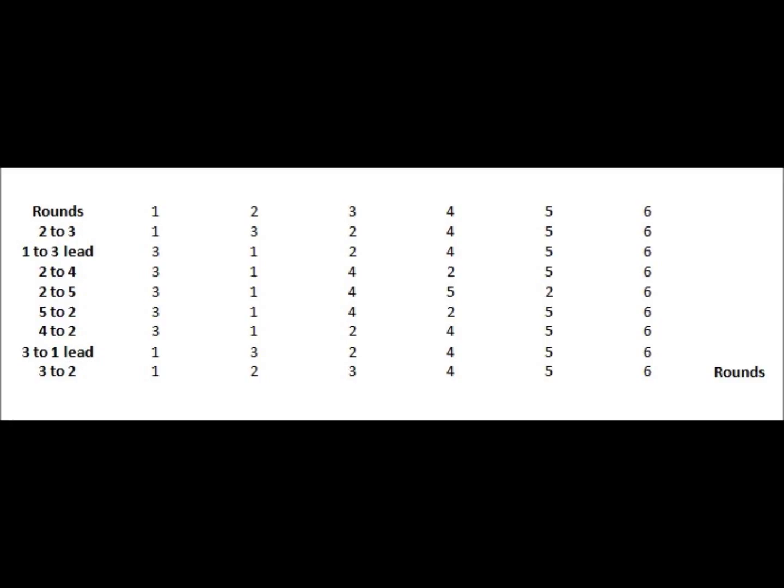The change progression you will hear is 2 to 3, the second bell to follow the third bell, 1 to 3 lead, 2 to 4, 2 to 5, 5 to 2, 4 to 2, 3 to 1 lead, 3 to 2, and then stand.